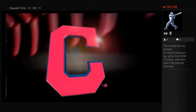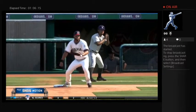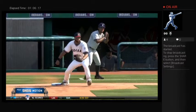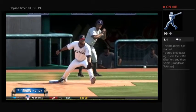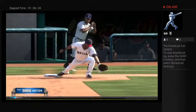Yeah, he nearly bailed him out here at first base. Let's check the scoop on slow motion. He looks to be in good position to dig this ball out, but it just doesn't want to stay in the pocket. Close, but not quite. I know how he feels.